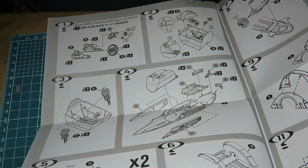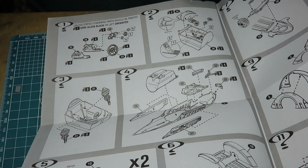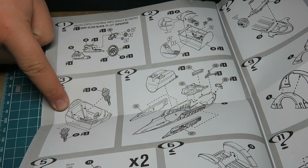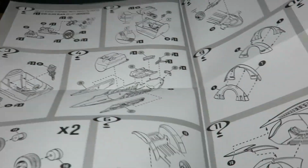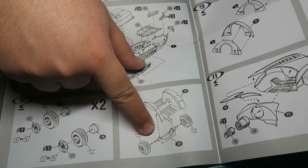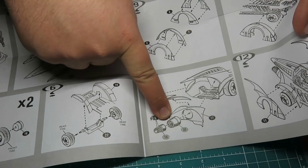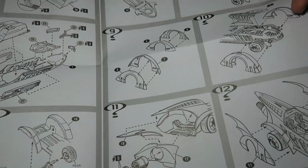Interesting. So there's quite a bit of parts in here. You're building, starting at the top here, all these sections first for the interior, of course. Put the tub all together. I think these are pretty simple to follow along for anybody. The wheels clip into pegs down there, so that's at least good. So, oh, I was right. The fan there, and then the nozzle goes over top of that. Cool.